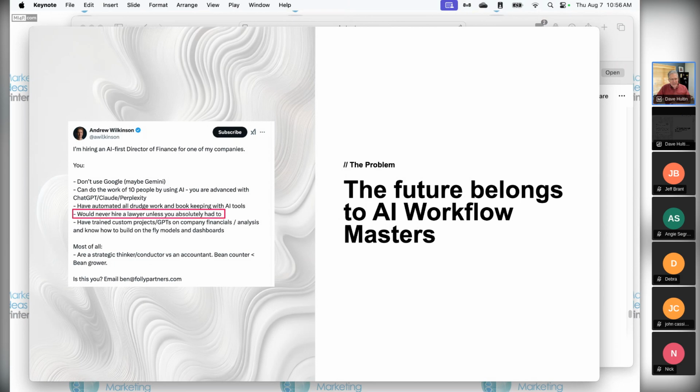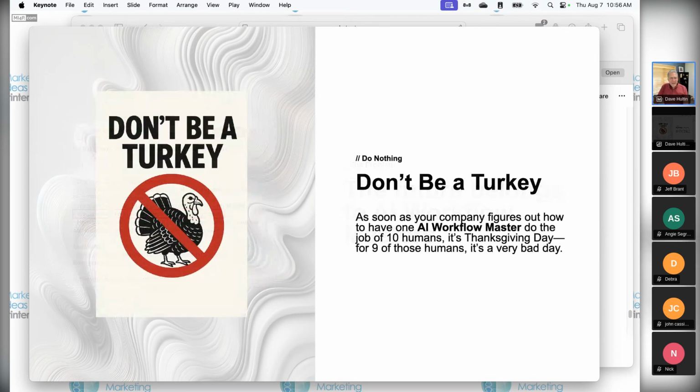So let's go back to this post here again from Andrew Wilkinson, his job posting. And if we look at this line, there's another interesting line in here where he says, would never hire a lawyer unless you absolutely had to. Now, at first, that might seem out of place, but here's what he's really saying if we paraphrase that a little bit. He's saying you would never spend company resources on external service providers unless you have tried to first solve the problem with AI yourself, and then and only then are you allowed to spend company resources on expensive outside service providers. So the turkey does nothing.